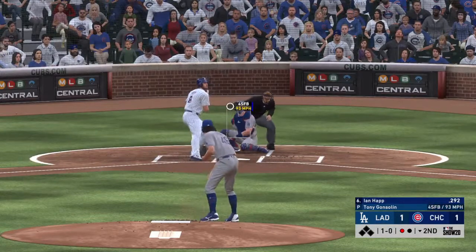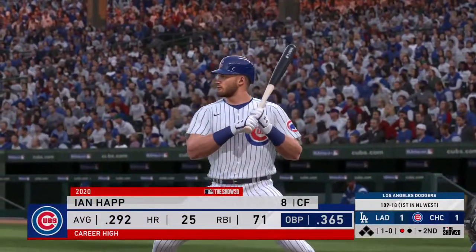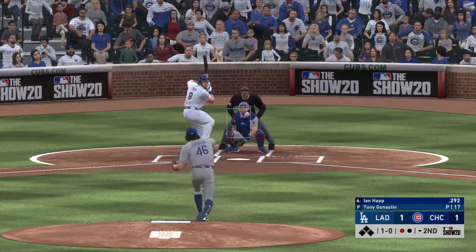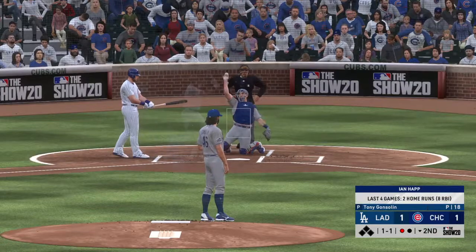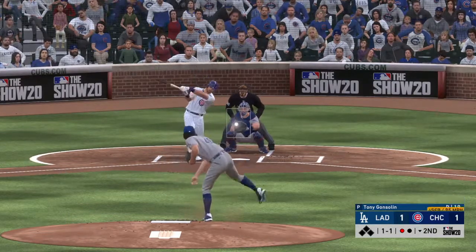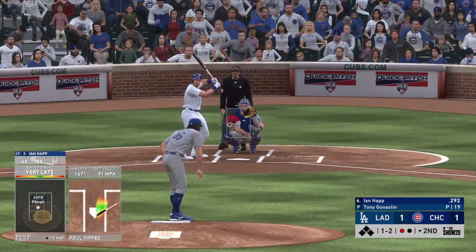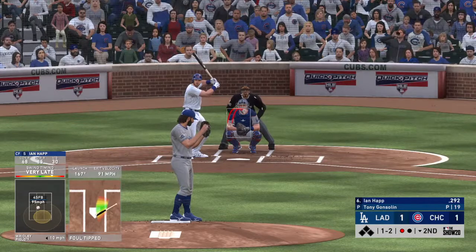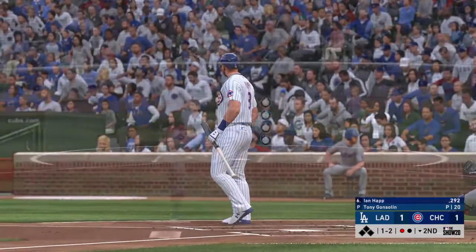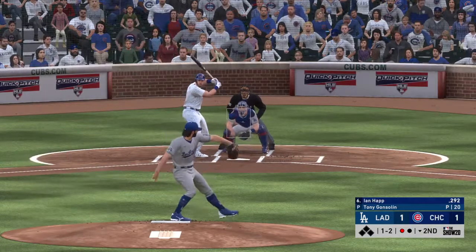And that'll bring in the Pittsburgh area native Ian Happ, as he'll look at a fastball too high for ball 1. And he's got that batting line up near the 300 mark entering play. And a strike to even the count. 1-1. And he fouls this one off. The 1-2. And it's fouled away. Here's another 1-2.